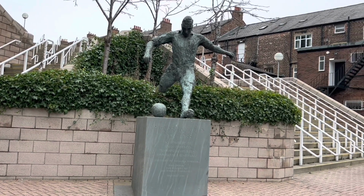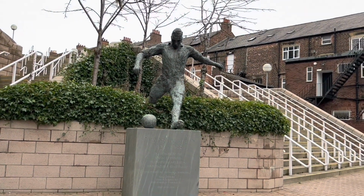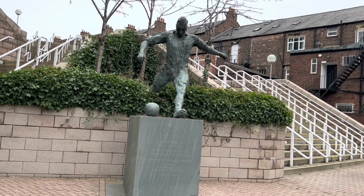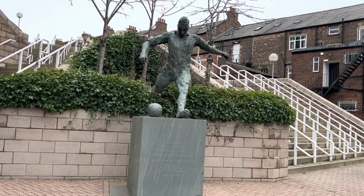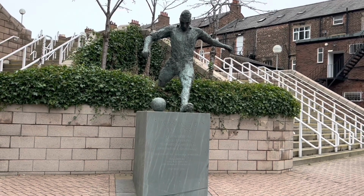Started playing for the club during the Second World War. So he'd actually been rejected from the Navy. Reason being, working in a town like Ashington, he came from mining stock. They needed miners. It was an essential occupation. So rather than going off to fight, he was sent down the mines, which meant he had a little bit of free time.